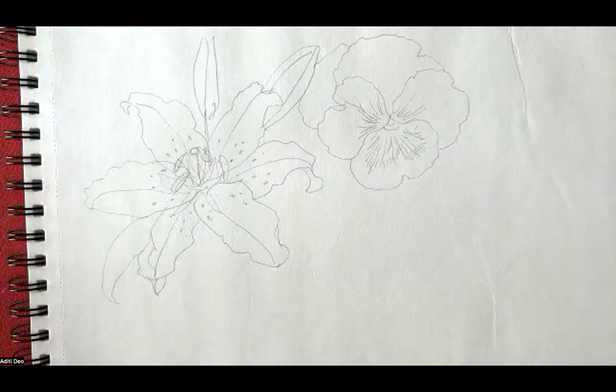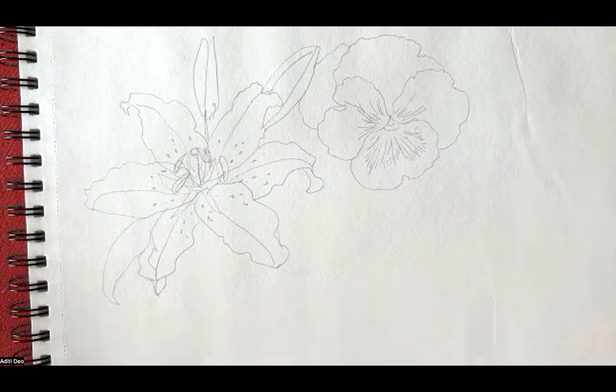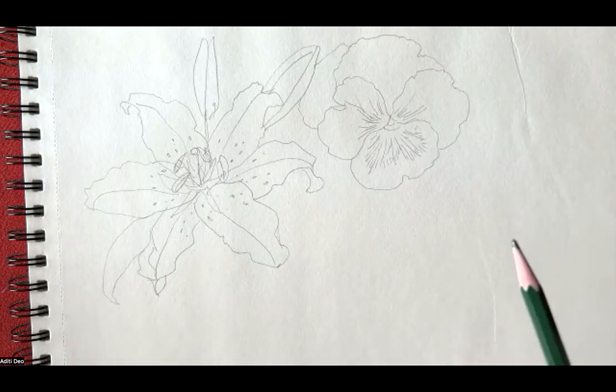And the last one, I'll allow you to choose whichever you want to. And if there's any other flower you want to try, you can try that also. I'm going to make a peony, the second one.